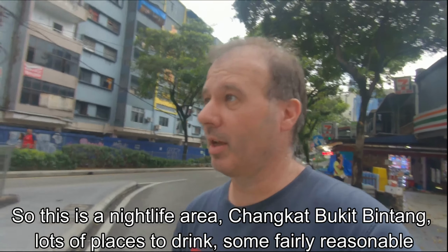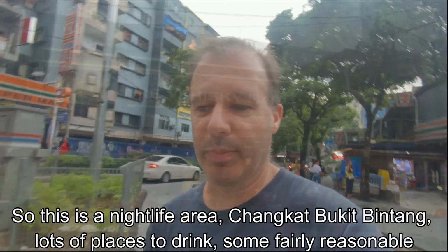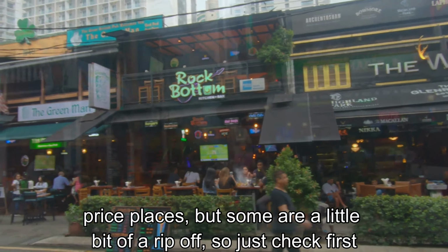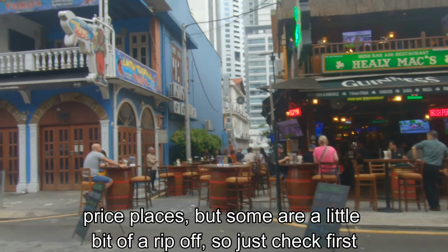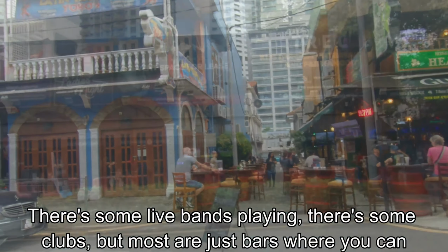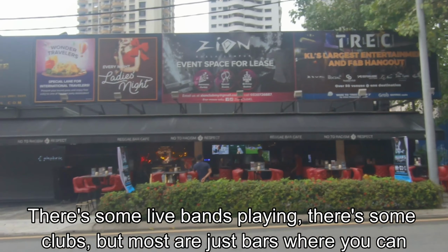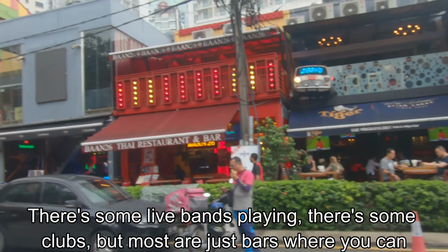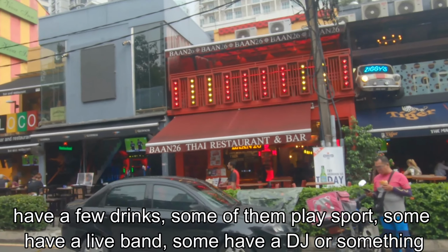So yeah, this is a nightlife area. Changkat Bukit Bintang. Lots of places to drink. Some fairly reasonable price places, but some are a little bit of a rip-off. So just check first. There's some live bands playing, there's like a couple of clubs or whatever, but most of them are just bars where you can just have a few drinks.